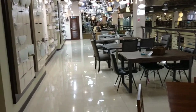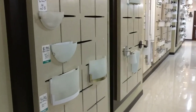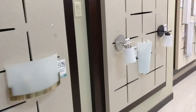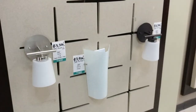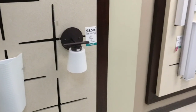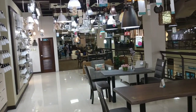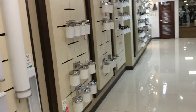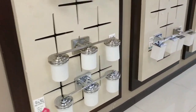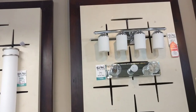Things here, some things are a little bit expensive, but trust me, overall, you get value for your money. If you're a person who likes unique stuff, this is the place to be. Look at these lovely lights. Look at these. All different lights, ladies and gentlemen. Anything that you want, it is here. So that one, like for your bathroom, right up there.